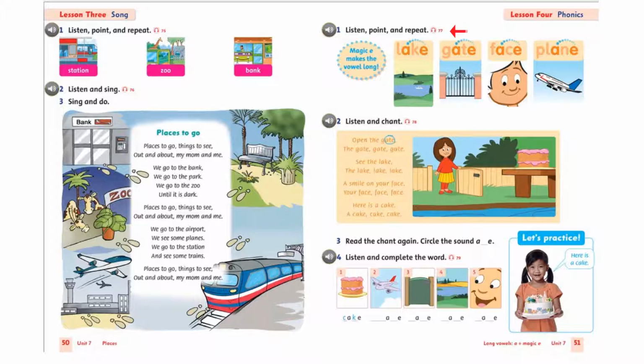Listen and repeat. A. Lake. A. Gate. A. Face. A. Plane.